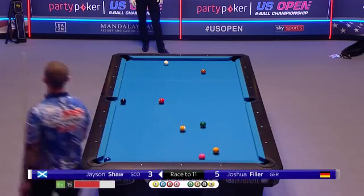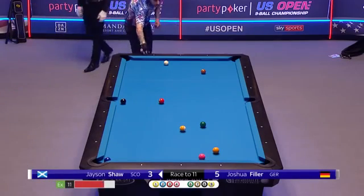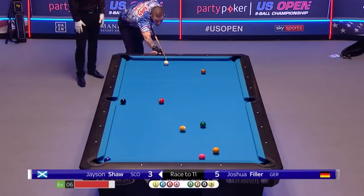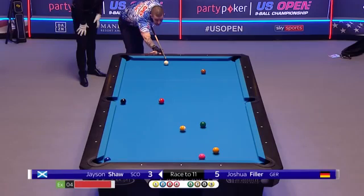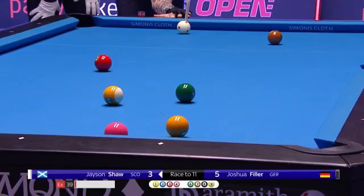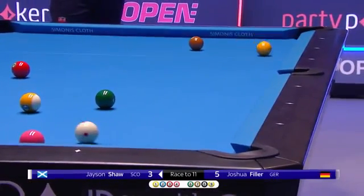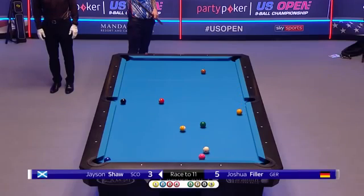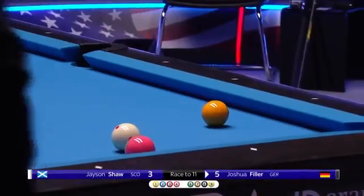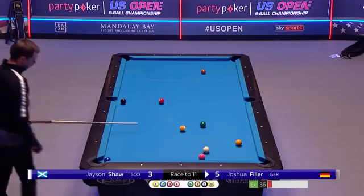Yes, he's looking at that bottom rail, isn't he? So there's obviously a gap in between the pink 4. There is a chance of Jayson potting this 1 ball up into the top right pocket. Extension called. Uses his extension. 40-second shot clock, don't forget. So he's missed it, and where's the 1 ball going to finish? It's going to hold up, so it's not the worst leave, is it? Well, again, pretty easy reply, though.